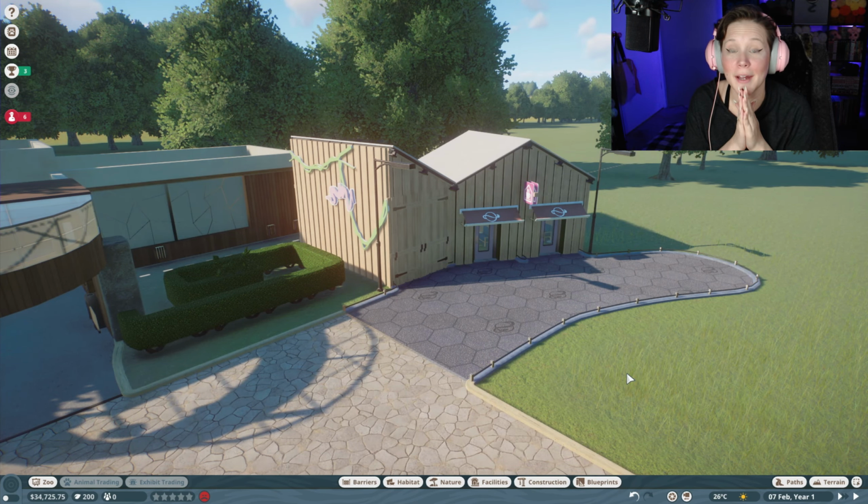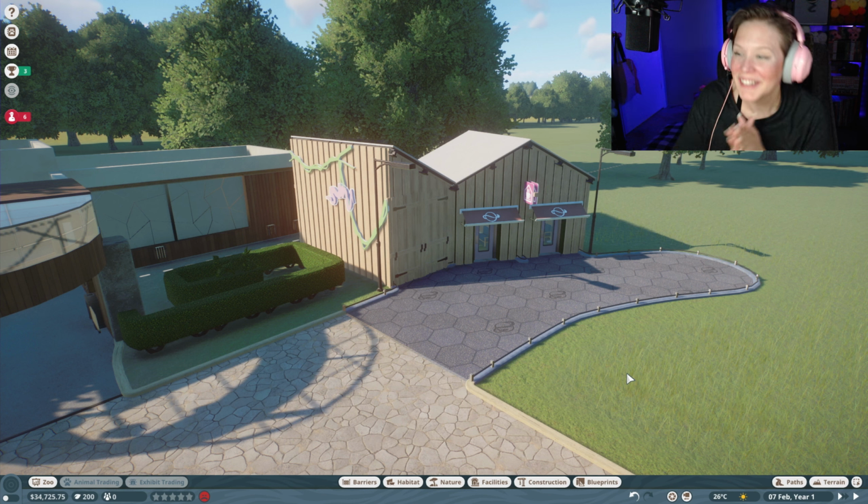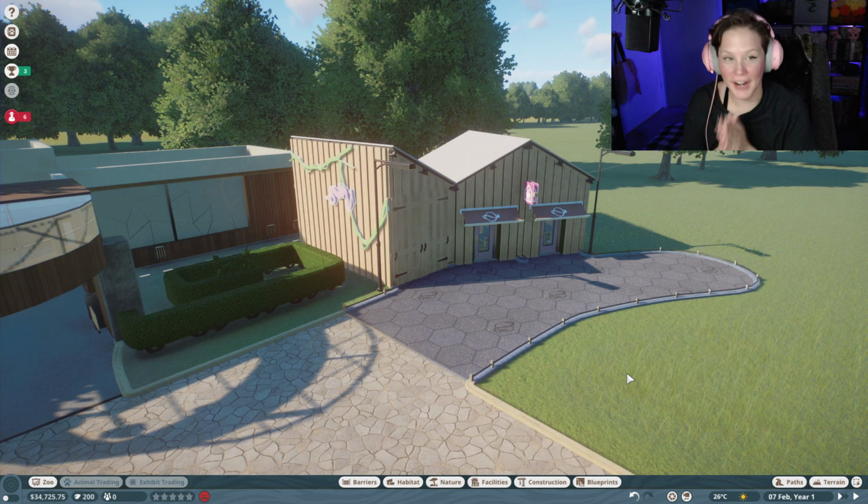After a really long time. I have no idea how long that speed up was, but it felt long because it was long. So I built our staff room. I actually ended up doing a double staff room because I want to have enough staff in the beginning to really help us out. If we have extra space, great. Cool. I don't think there's any harm in having an extra staff room.